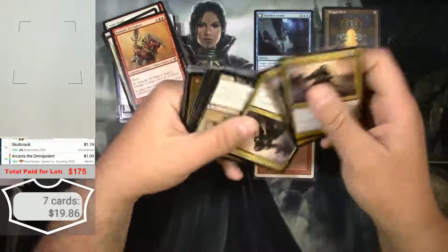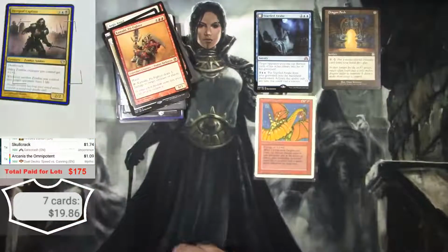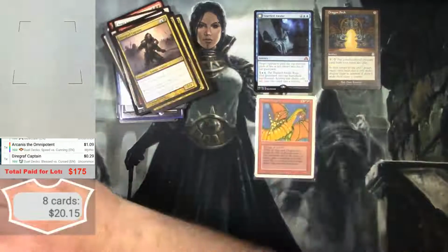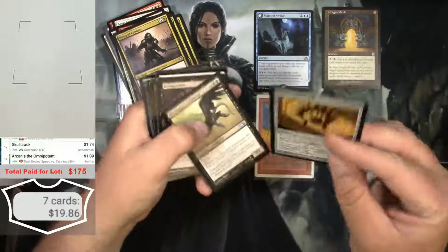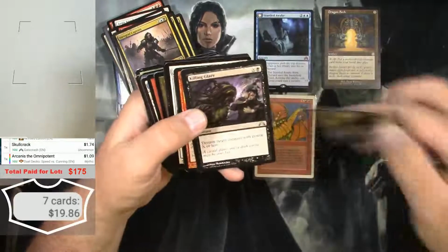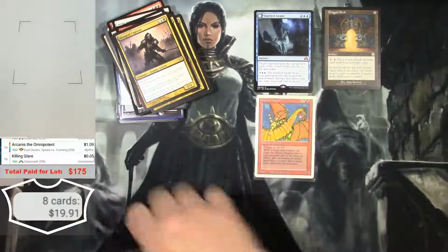Diagraph Captain. I like it. It's a good card, but I think it's only like 30 cents or something. Pretty much. I'm going to pull them. Maybe they'll buy list for more than a penny. This one's got some gunk on it. That's trash. Killing Glare. Nothing.